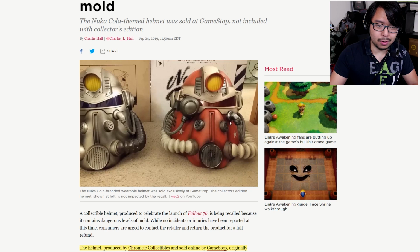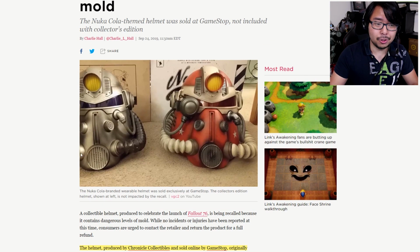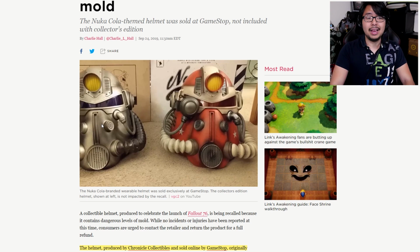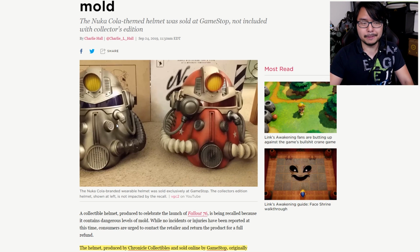So this is a bit of a PSA for some of you. Beware if you have the helmets. Just kind of try to check what's going on on this front. If it's just this version or if it's both the Power Armor Edition and the Nuka-Cola Edition, because it does state right here that according to YouTube videos, they're pretty much identical. They're nearly identical. So this version of the helmet might have the same defects. And if that's indeed the case, there might have to be mass refunds issued on Bethesda's end because they sold a defective and potentially dangerous product.